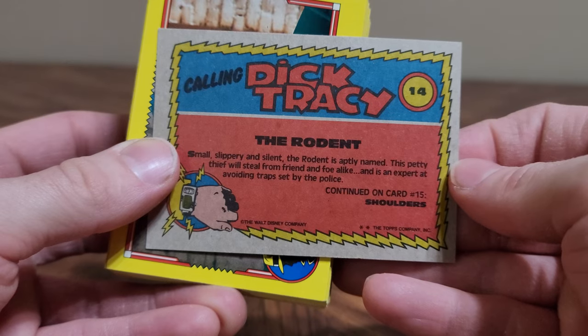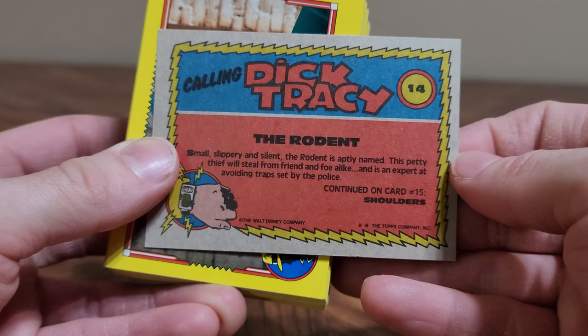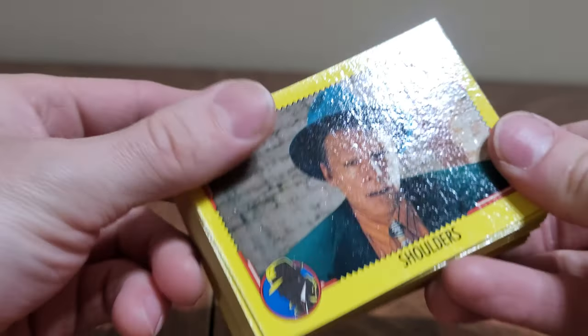Small, slippery, and silent. The Rodent is aptly named. This petty thief will steal from his friends and foe alike. I mean, a rat. He's a rat. No, he's a rodent. Be nice.